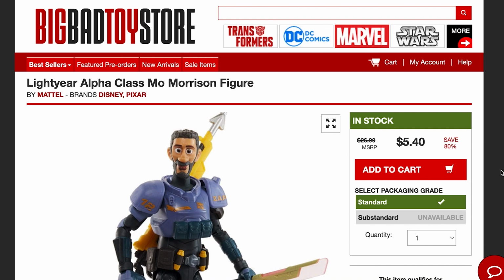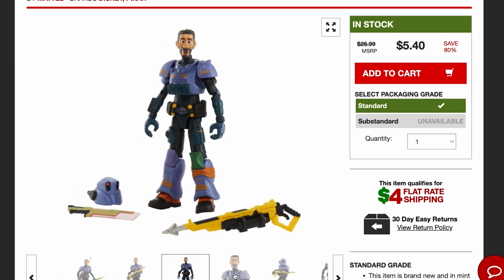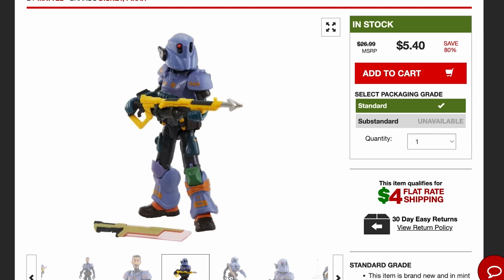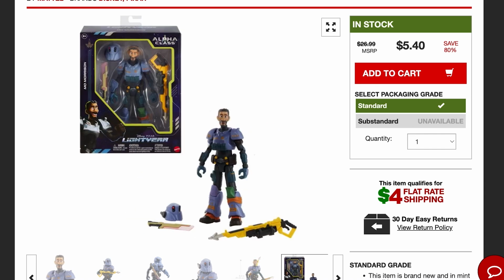And then, rounding off the final set, we're looking at the Lightyear Alpha Mo Morrison figure. Literally 80% off. $5.40, original $26.99. This guy was awesome in the show. I did actually enjoy Lightyear. It was actually a really good cartoon. Comes with a host of accessories, including that helmet, the sword, and of course the rifle. It's more like a harpoon gun, actually. He does look cool and very representative of what he looked like in the show. So definitely pick this guy up if you're looking to add him to your collection or going to start your overall Lightyear collection. $5.40, 80% off.